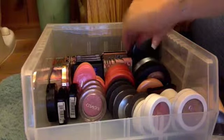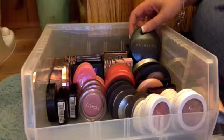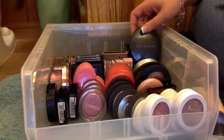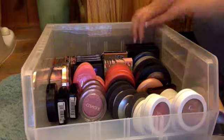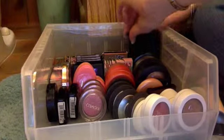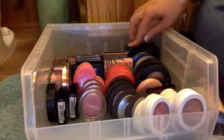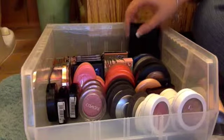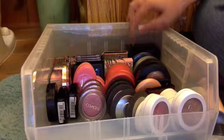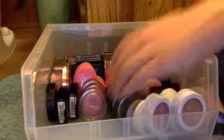Then I have a Cover FX highlighter in Moonlight, the Cover FX Illuminator. This is beautiful. Definitely recommend these as well. They're so gorgeous. And then I have 2 Laura Mercier highlighters back here. I have the famous Highlight 01 highlighter, and then I have one of their new highlighters for the summertime, and that is Indiscretion. These are both very pretty as well. So yeah, I love all the highlighters that I have, honestly.